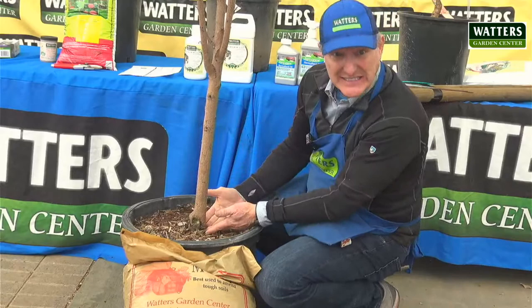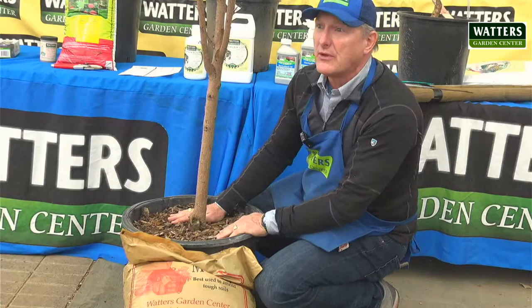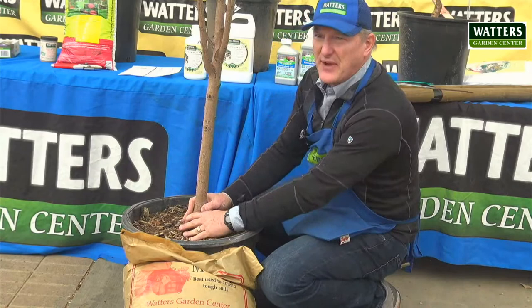Leave it exposed. In fact, leave this whole area exposed to the air. It's healthy for it. It needs to breathe. Just make sure your soil's out that way. Okay, so that's a big mistake I find some folks make when they're planting.